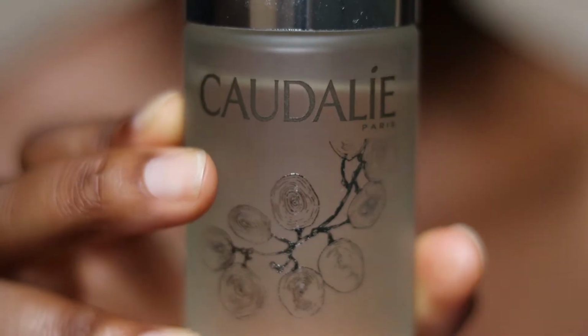Today I'm giving you an update on the Caudalie Vinoperfect skincare line. I started using these products a couple of months ago now, maybe like a month and a half ago, and I'm nearly at the bottom of my serum, and I said that once I finish the first product I will film an update video on the whole line, so that's what we're doing today. So let's just jump straight into the video.